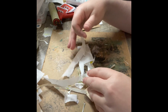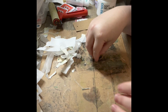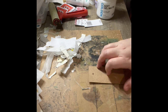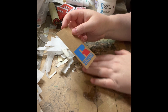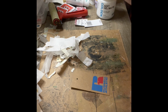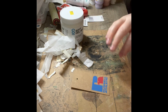Okay, and then I have all these tiny scraps, which I'm gonna just scoop into a ball. I have lots of dried paint in my trash can. So I think I'm gonna start with this little tag, and instead of using the plain back, I'm gonna cover this Russell Athletic thing here. And I have my soft gel mat. I'm gonna probably be using that.